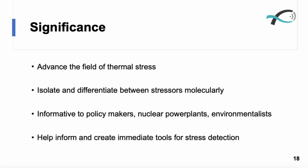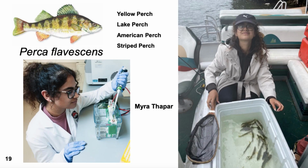So the reason why we undertook this study is to advance the field of thermal stress. We wanted to isolate some new stressors molecularly and detect some new biomarkers, create some new tools for use in the field for fish studies and stress response, as well as to inform policymakers and those that manage nuclear power plants and environmentalists themselves. So there's a larger political aspect to this work as well.